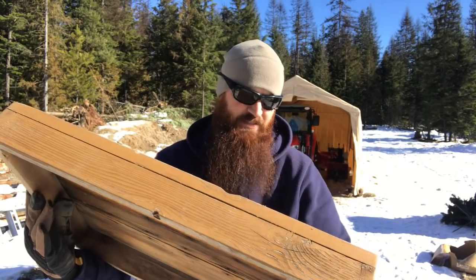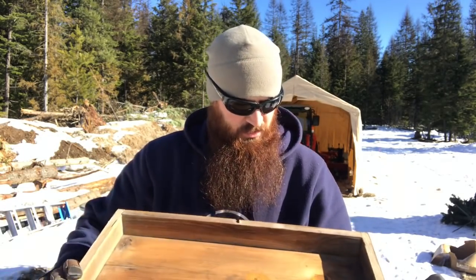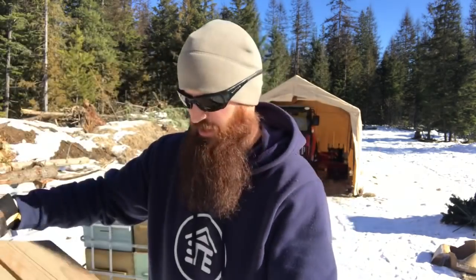All right, so another hive top. This one's got some cracks in it. It's got some nails coming up. The wood looks pretty good. Definitely salvageable. Little sand, little paint. This one's gonna take some probably caulking or something to fill in those joints safely. But in good shape, not warped. Good shape on that one.